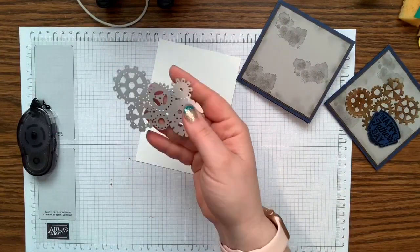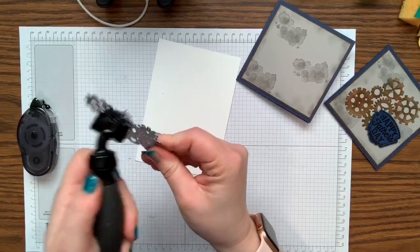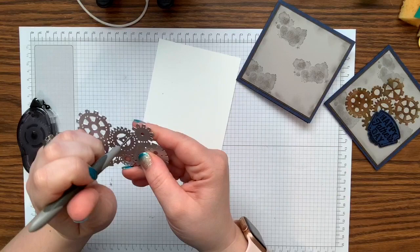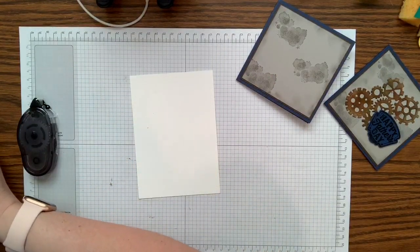And I see a little piece. Let's see if I can get it out. I guess I'm going to need my piercing tool. Oh, you guys, I have to show you something new. I don't even know why I'm using this. Let me show you something new.